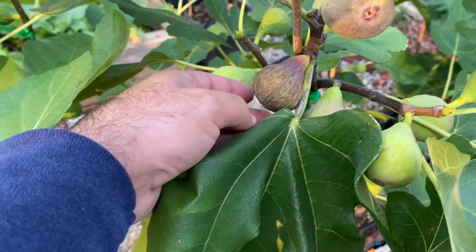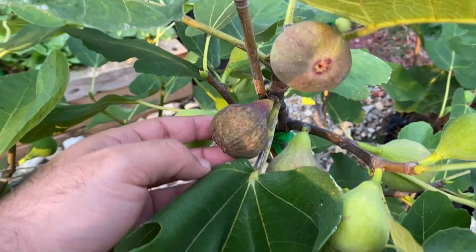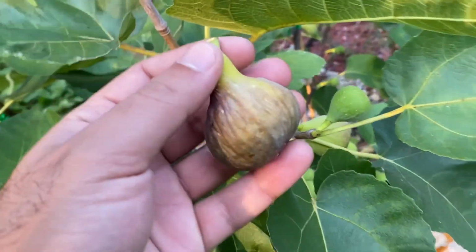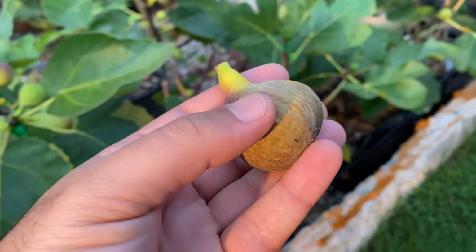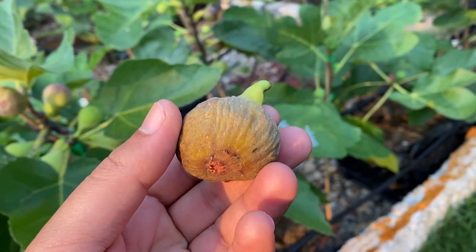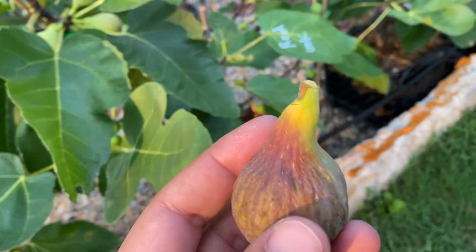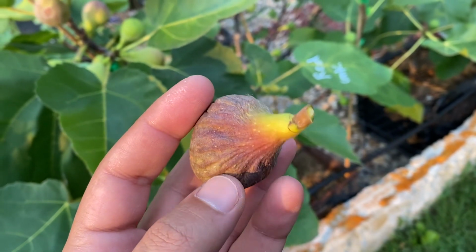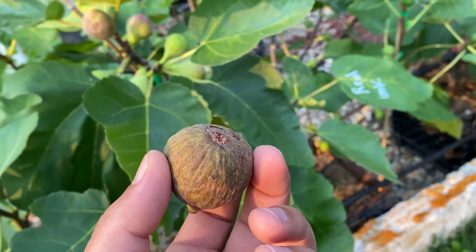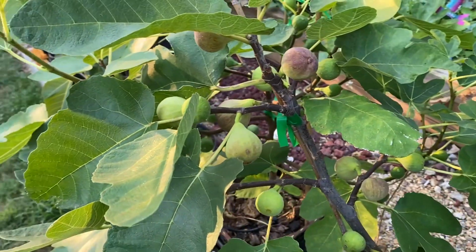Look at that fig. It's a good size. It's about maybe 40 gram, between 40 and 30. This is a sugar ant. Look how pretty. I want to leave some. I want to try to see for how long they're gonna dry on the tree.